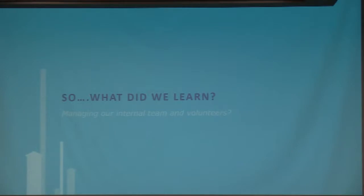And now we're going to talk about what we learned, because we needed to manage volunteers versus staff time, and how do you actually balance all this stuff out in a way that works and that you can manage, and it's not total complete chaos. So I think we did a pretty decent job of it, and this is all the stuff that we learned, kind of as takeaways from all that.